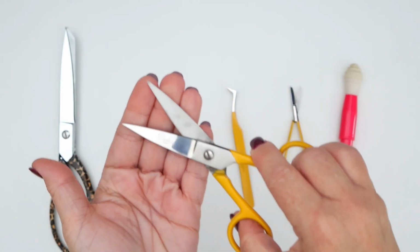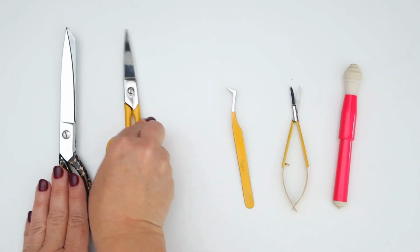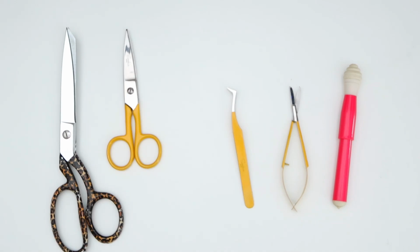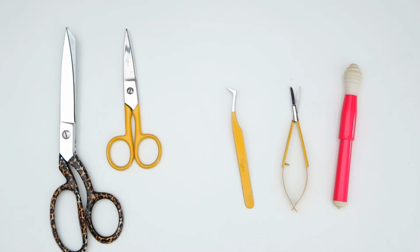The cool thing about these is they are just as sharp as my fabric shears, but they are shorter. So you can see the cutting blade itself is much different. And for that reason, you're able to get in smaller areas with the 5.5-inch all-purpose craft scissors.